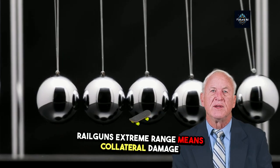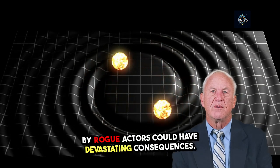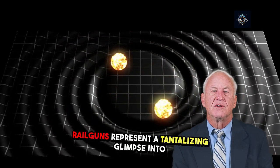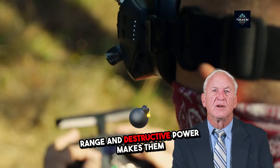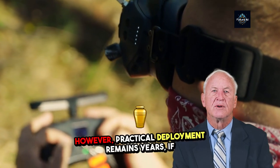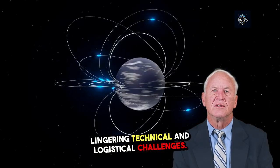Railguns' extreme range means collateral damage could occur far from the battlefield. Accidental strikes on non-combatant areas or misuse by rogue actors could have devastating consequences. Railguns represent a tantalizing glimpse into the future of weaponry and technology. Their ability to deliver unparalleled speed, range, and destructive power makes them a formidable addition to any arsenal. However, practical deployment remains years, if not decades, away due to lingering technical and logistical challenges.